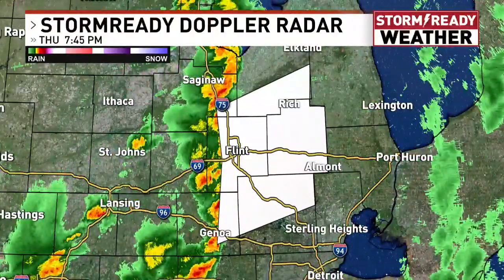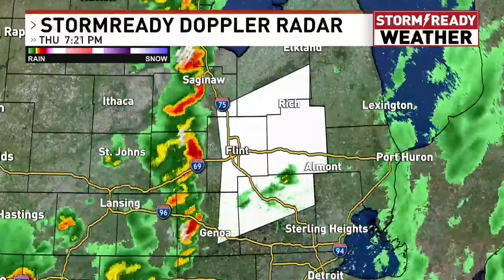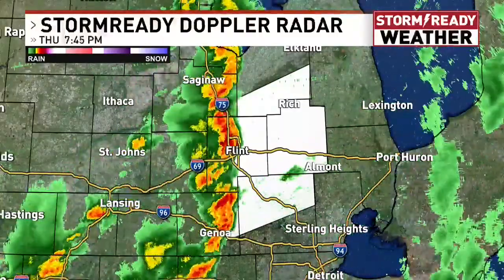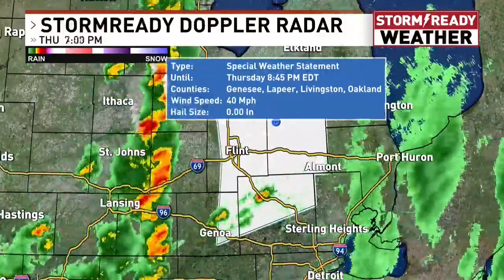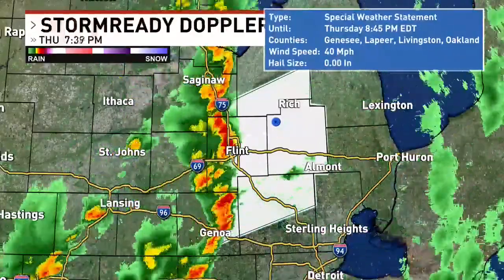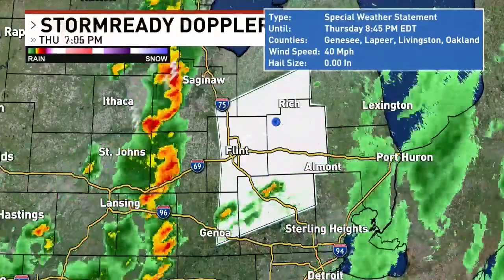What I'm going to do is put our radar over top of it so it's not obscuring it. That special weather statement includes portions of Livingston, northern Oakland, most of Genesee, all of Lapeer, and southern Sanilac and southern Tuscola counties. That is going to be until 8:45, could see some gusts upwards of 40 miles per hour with this line. Not really seeing too much in the way of thunder and lightning anymore, but some gusty winds, maybe as these storms are starting to fall apart, could be pushed down to the surface. So keep that in mind.